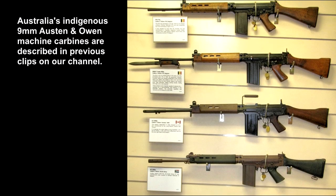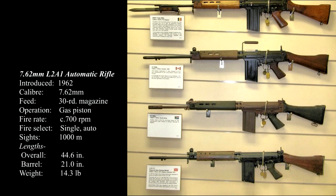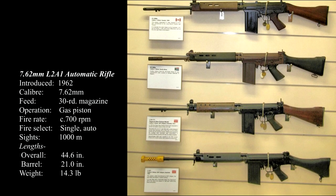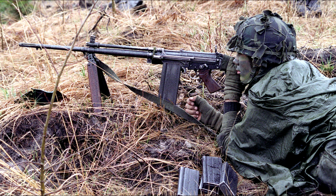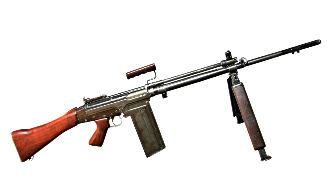After adoption of the FAL rifle as a 7.62mm NATO rifle, L1, Canada's C1, South Africa's R1 and India's 1A, some heavy barrel automatic models were made in Australia as the L2A1 and in Canada as the C2A1. These feature a 30-round magazine and folding bipod that served as a fore-end.